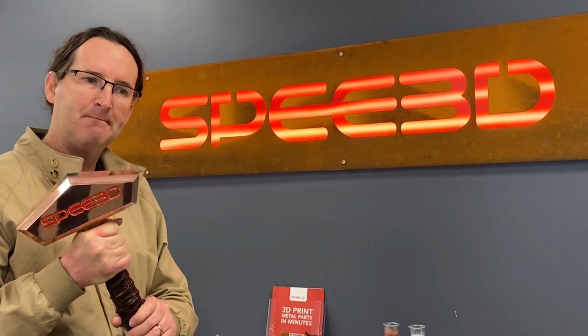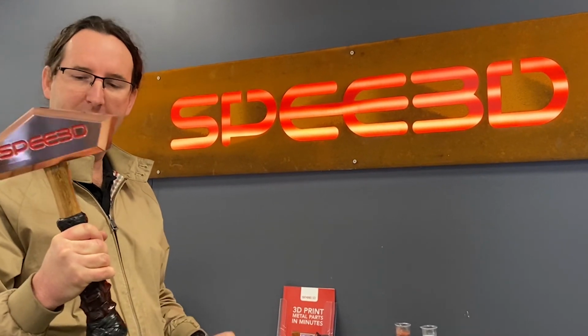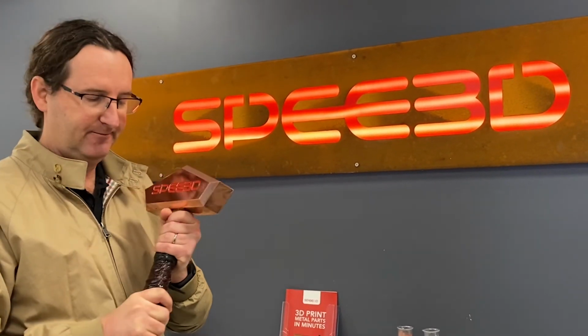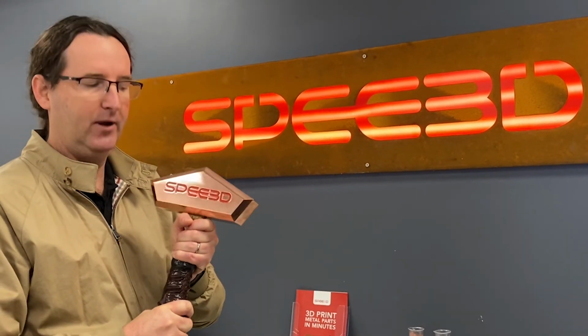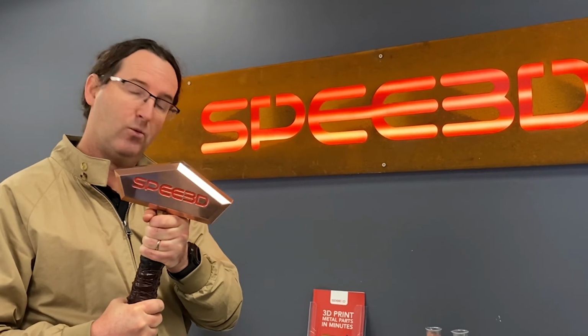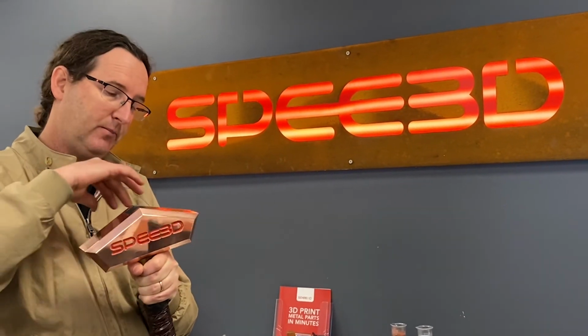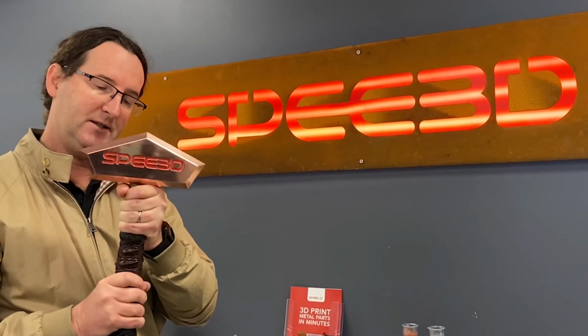So we print this in a very, very short period of time, and it's quite heavy, as you can see here. I'm not quite the Thor out there, but it's very, very fast, and we're able to produce this, as we said, very quickly. It's produced off our warp speed machine. You simply have to post machine the surface to get it nice and polished, but otherwise it's then ready to roll.